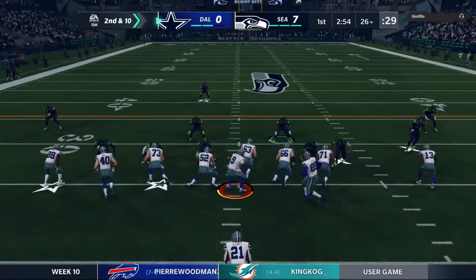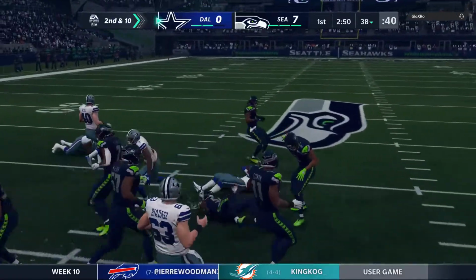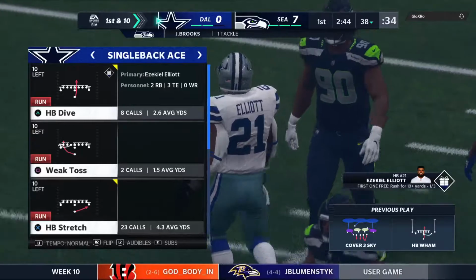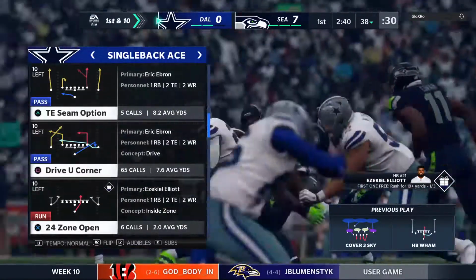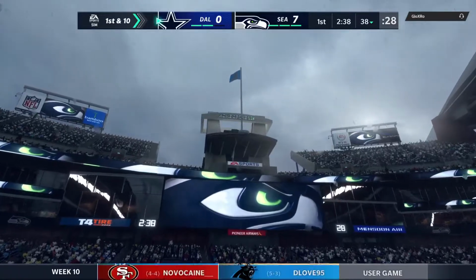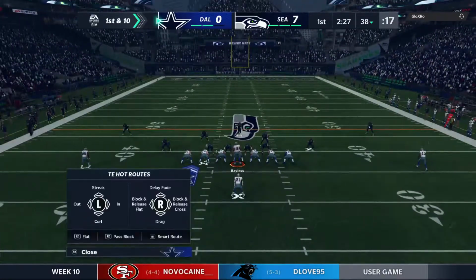2nd and 10. This is Elliott. And he's taken down, but able to slip across the 35. 12 yards there and a first down. He was solid last week, over 100 yards in their victory on the ground. They want to get that going again. Absolutely. What they also understand is that from week to week, it's not necessarily the same, but they want it to be, right? What they saw last week on the ground, they want to see in this game as well.